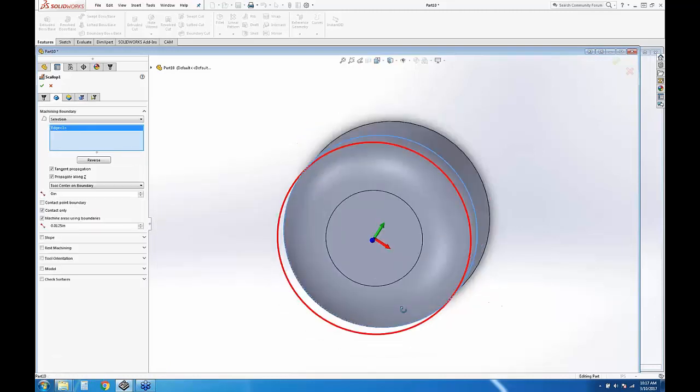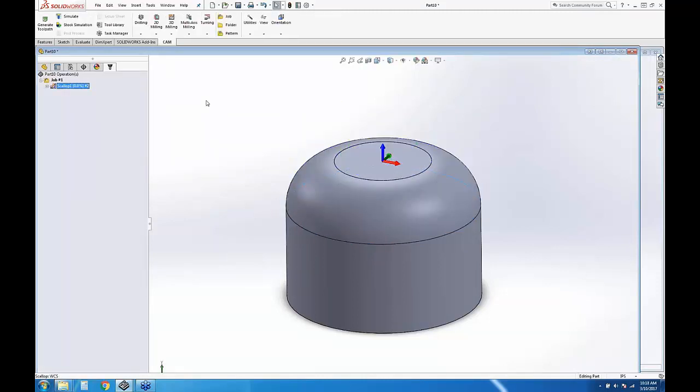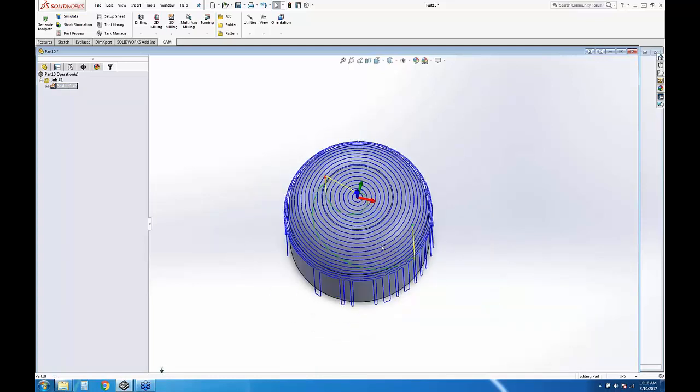What we're going to do is say we want to stay within this boundary. We're going to use contact point boundary to allow this boundary to define the point where the contact point of the tool is allowed to go. And so we'll just hit OK. And we increased that a bit. What we get is, I mean, that's just a terrible looking toolpath, right? It looks awful. And you're probably wondering, why did we get that? We have a pretty tight tolerance.